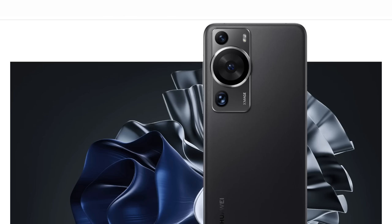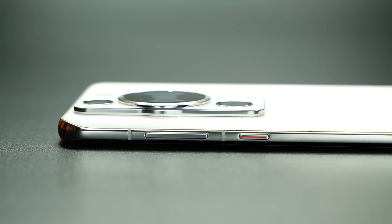Ito pala yung itsura ng black color. If you want plain lang, simple lang, meron po siyang ganun. Nasa sides siya, no? It's a chrome design. Mukhang metal to ha, kasi meron siyang antenna bands.